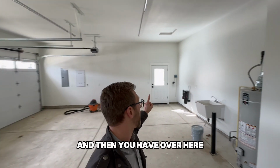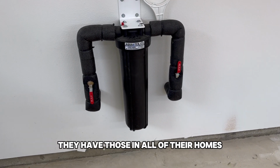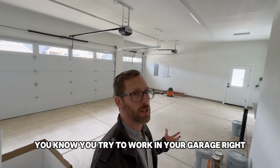And then over here, you have your whole house filter system. That's a great upgrade as well. They have those in all of their homes. And then something that I thought was awesome in these is, you know, you're trying to work in your garage, right?